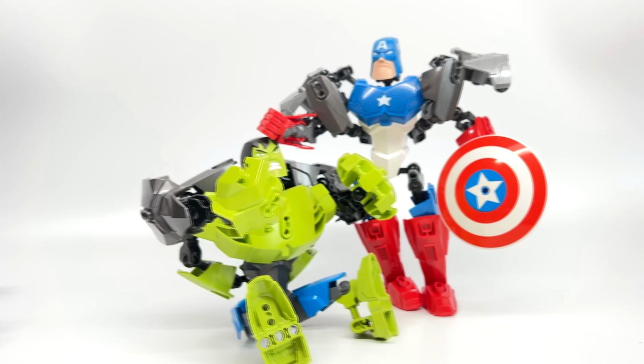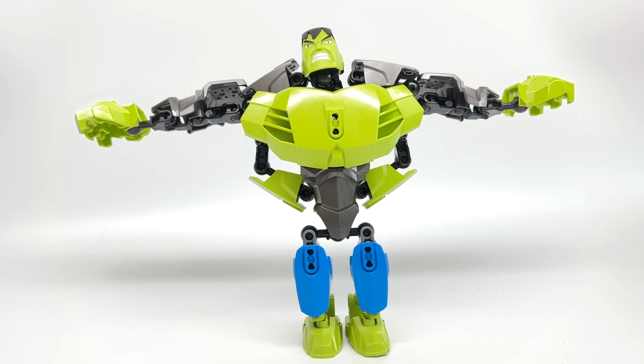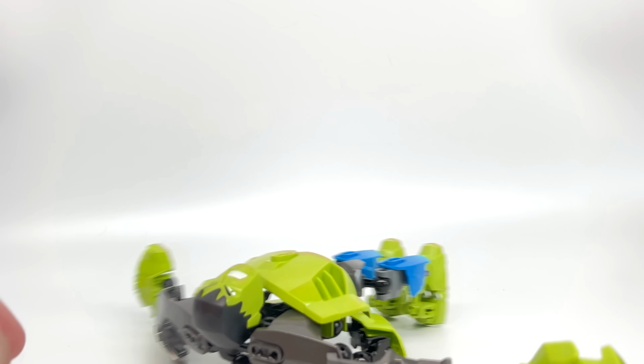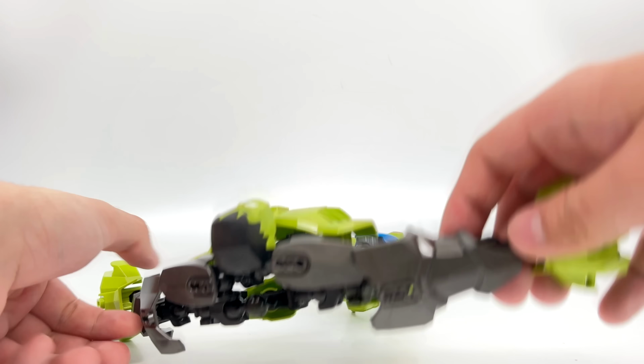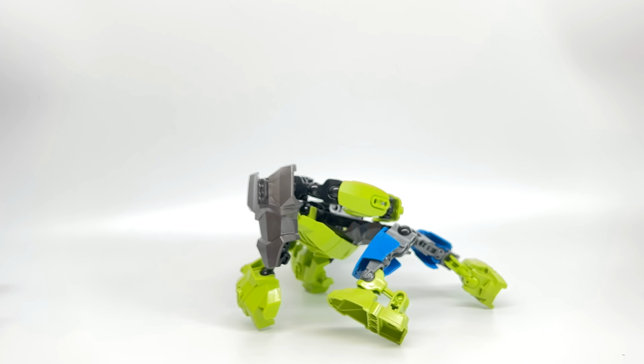The angular comic design works with Captain America, but doesn't work with the Hulk, where the Hulk is a green monster without armor and tech. The figure needed to have more roundness. It needed to have a more human-like appearance in terms of the body and the shape and everything. But instead, it looks like a Hulk robot mess. It's awful. It's just awful.